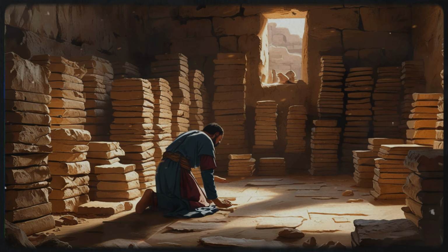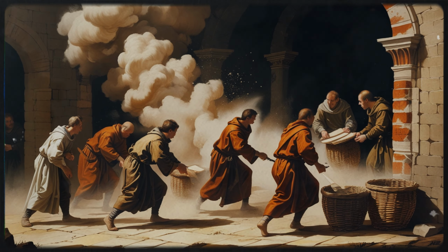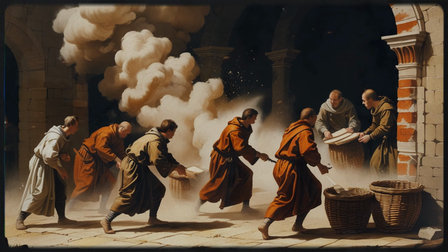These librarians weren't just clerks, they were structural engineers with a hint of gambler. Every stack was a silent bet against time, gravity, and the occasional careless elbow. Of course, no system is perfect.